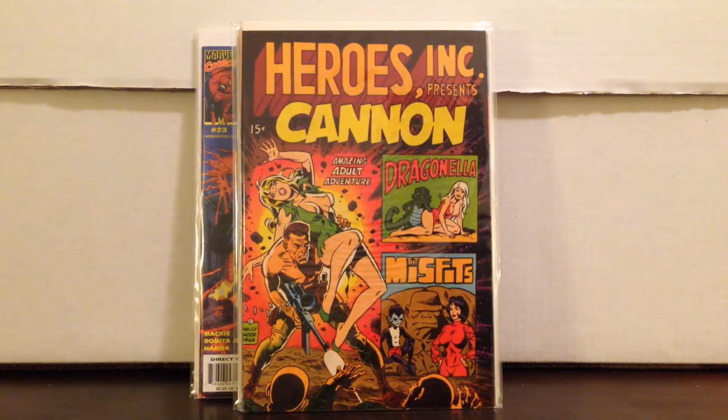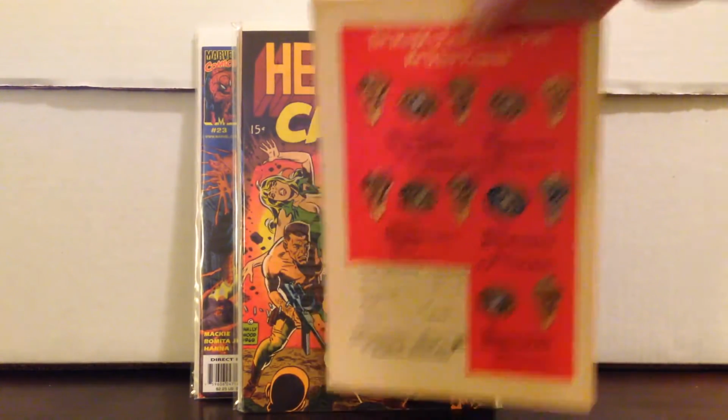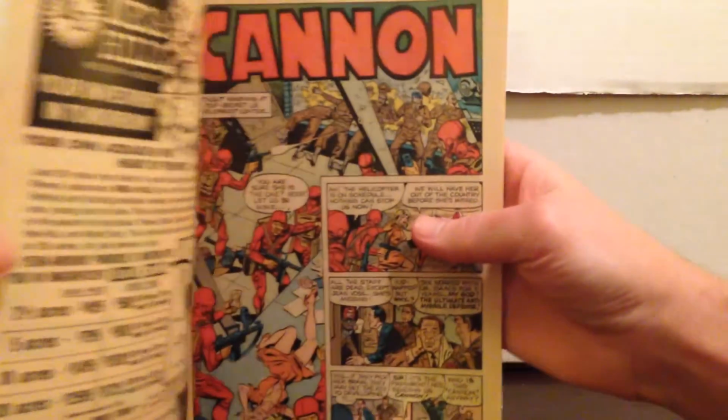I picked a couple of them up. They had a nice little stack, and they were in super nice shape. Here's the back of one, a little bit of off-white tanning. So like I said, Wally Wood art, and let's see here.